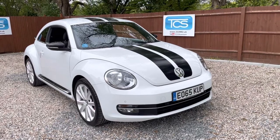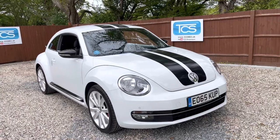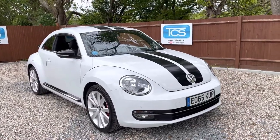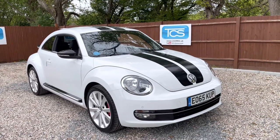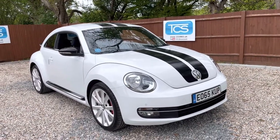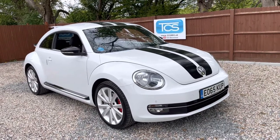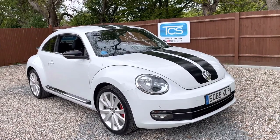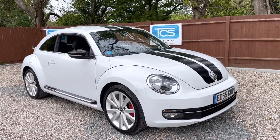Welcome to TCS. This is our showroom introduction of our 2015 65 plate Volkswagen Beetle Sport, which is a 2-litre TSI Turbo, Blue Motion, 6-speed manual, 220 brake horsepower, yes, 220 in a Beetle. So it's the same engine as a Golf GTI, in pure white with black sport interior.